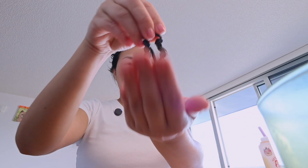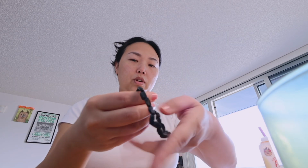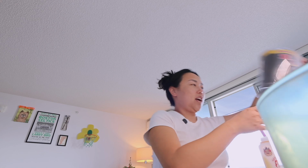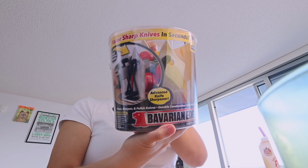And then this bracelet, which I have been trying to make a habit of wearing. I don't wear bracelets. They distract me when I'm typing and working. But this is supposed to, wait, what is this? But it covers so many things. I also got this Bavarian Edge knife sharpener, which is very convenient.